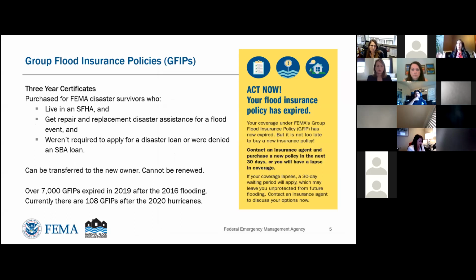Within that big umbrella, there's a smaller set of people who can qualify for a group flood insurance policy. What is a group flood insurance policy? It's a 3-year national flood insurance policy. Right now it covers those policyholders for about $72,000 in coverage. Who would be eligible to get one of these group flood insurance policies?